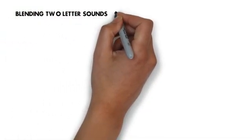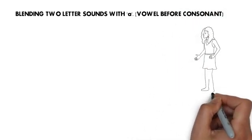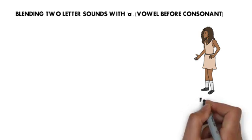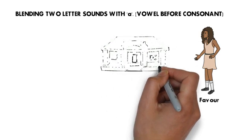Blending two letter sounds with a vowel before consonants. Favor, a beautiful girl, arrived at school on a Monday morning.